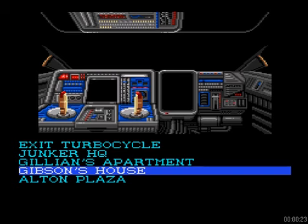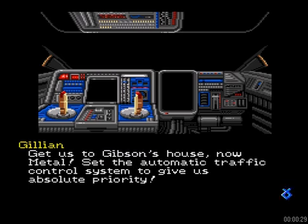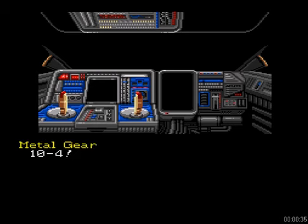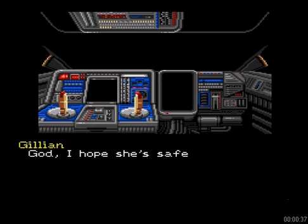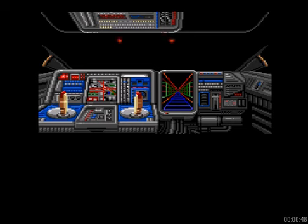So now we're going to head over to Gibson's house. Like so. Get us to Gibson's house now, Metal. Set the automatic traffic control system to give us absolute priority. 10-4. God, I hope she's safe. Alright. Now heading for Gibson's house.